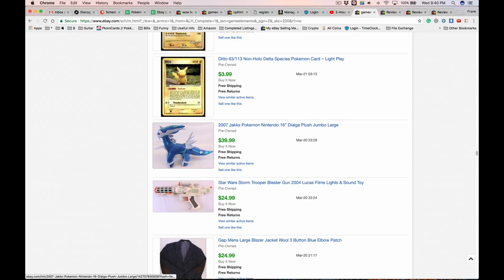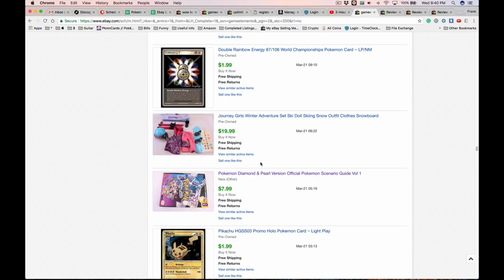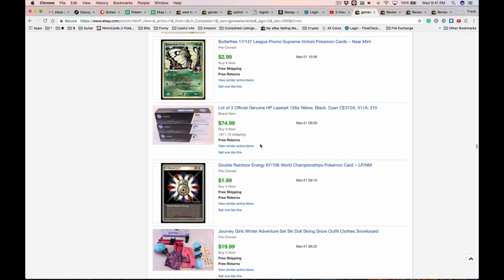Here's another plush. This is a little bit larger, 16 inches high, which is pretty big. $39.99. This actually sold, and it was missing a couple things. Toner, love the toner.